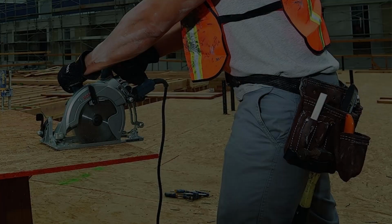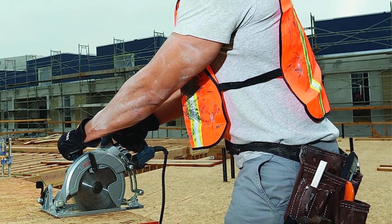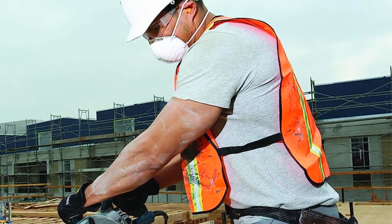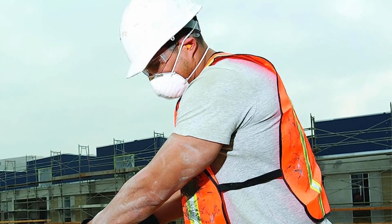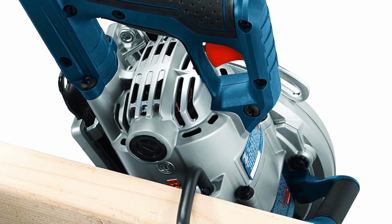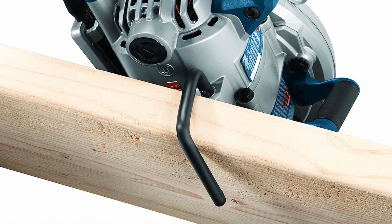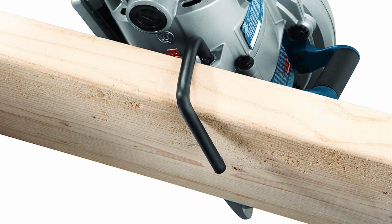The worm gearing ensures the saw always has enough torque to rip through any wood easily and precisely, just like a hot knife slices through butter. It's a job site saw ideal for cutting lumber used for framing, roofing, siding, deck building, etc. It's more than capable of tackling all your home improvement or DIY projects if that's what you want to use it for.